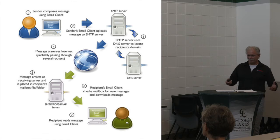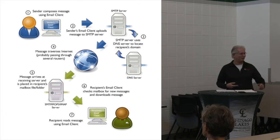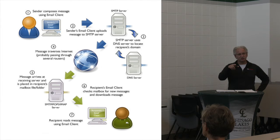And it says, bitworks.com, that's me, I've got mail for that person here. And let's look and see, sure enough, Matt, he's in my list. He's got a mailbox, it's full.